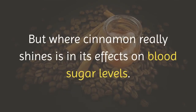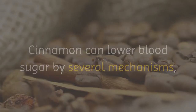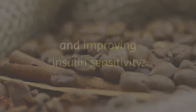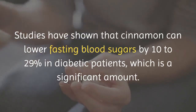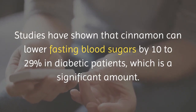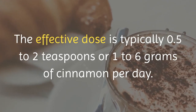But where cinnamon really shines is in its effects on blood sugar levels. Cinnamon can lower blood sugar by several mechanisms, including by slowing the breakdown of carbohydrates in the digestive tract and improving insulin sensitivity. Studies have shown that cinnamon can lower fasting blood sugars by 10 to 29% in diabetic patients, which is a significant amount. The effective dose is typically 0.5 to 2 teaspoons or 1 to 6 grams of cinnamon per day.